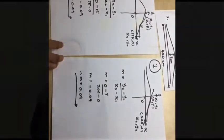And now we proceed on to trigonometry. So trigonometry simply means calculation with triangles.